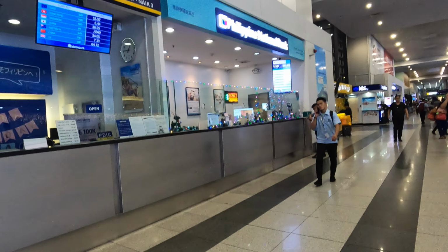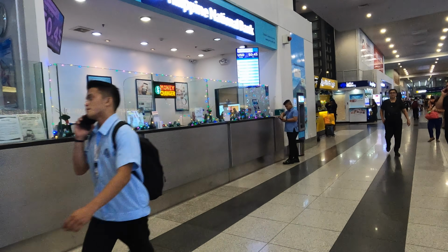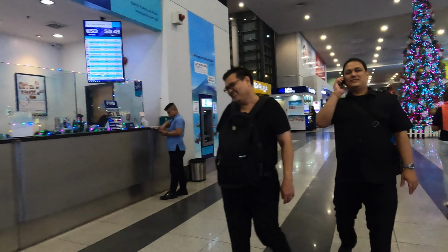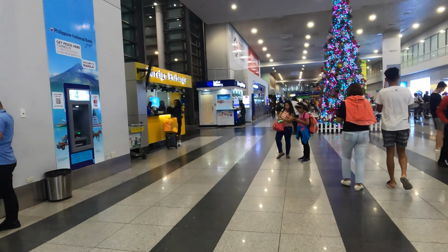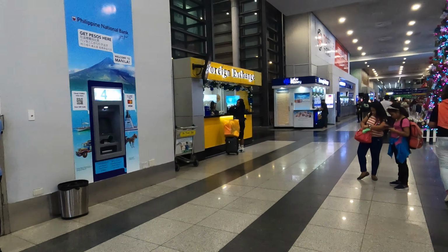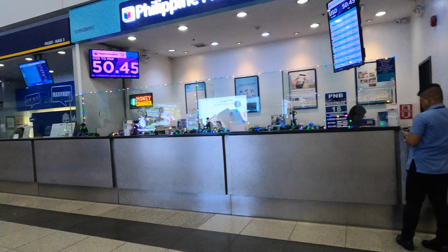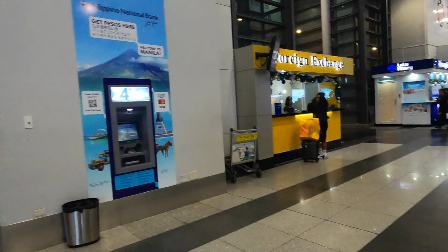Now the exchange rate right now is 50.45. That's why I always say figure 50 to 1. So there's money changers all in here. All of these places, all the banks have money changers. They're all about the same rate.